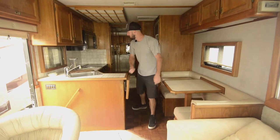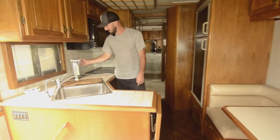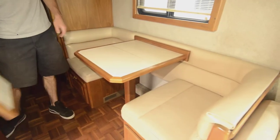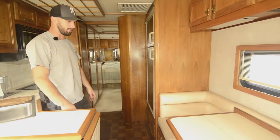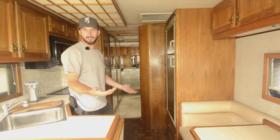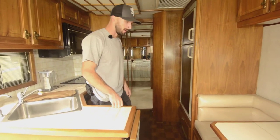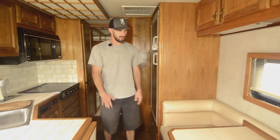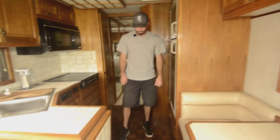Even here, real tile on here, nice touch. Margarita blender built into the counter. I guess you don't have to make margaritas, but you should. This guy pops up for a little more counter space. I wish I still saw these dinettes in other rigs. You just don't see the two-person dinettes, and really that's how typically they're used. There's one or two people at a time, if that. It doesn't take up a ton of space. It's super practical. It does leaf out if you wanted to have a third person sit there.